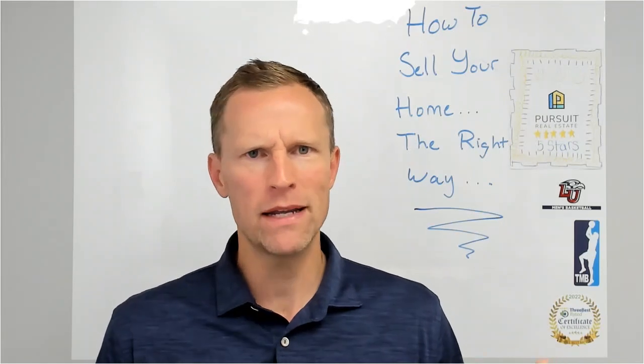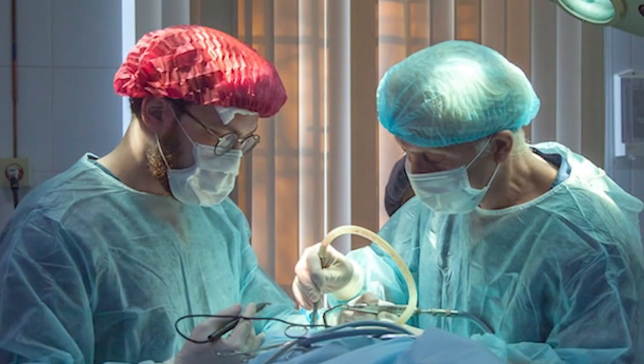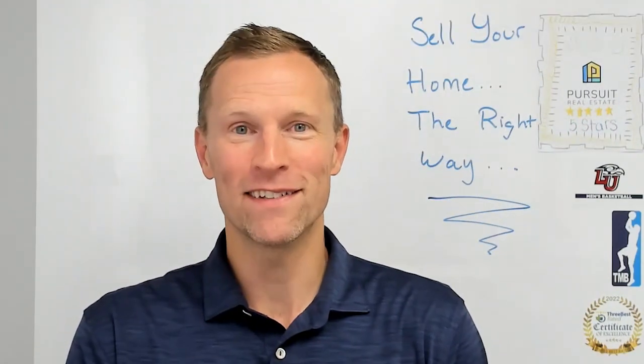And that's the case in many categories of life. Let's say you have to get a surgery and your doctor is a millimeter or two off with the incision that they need to make. That creates a big problem. Residential real estate is the same way. While there are multiple ways of doing things, there is a recipe, there is a design to ensuring that you get the most amount of money in the best possible time frame with the fewest number of headaches.